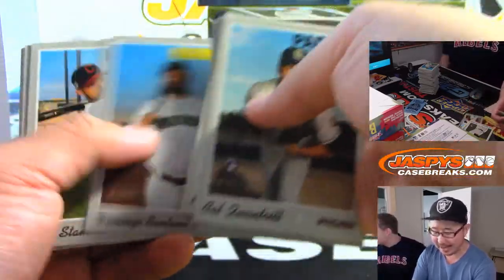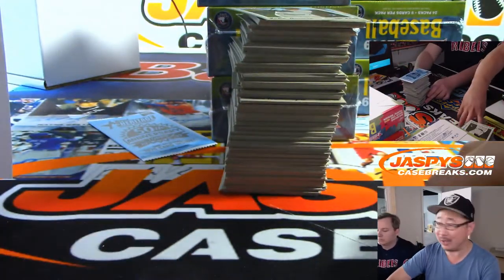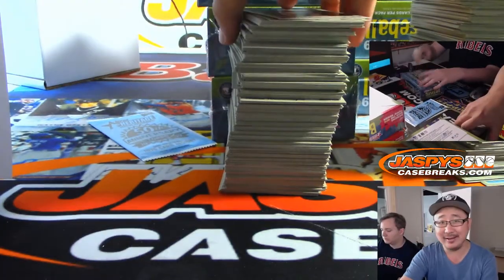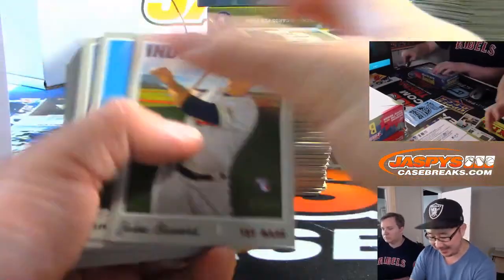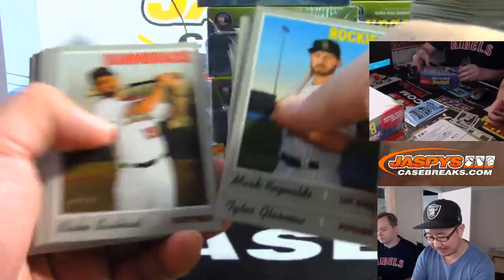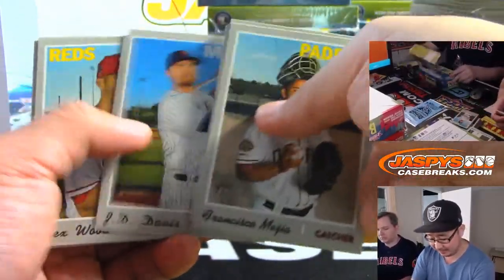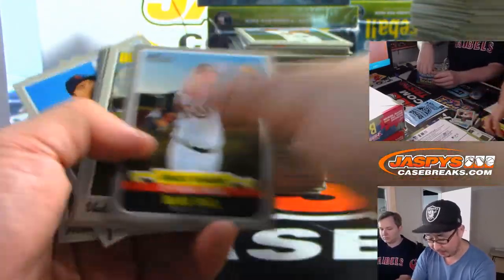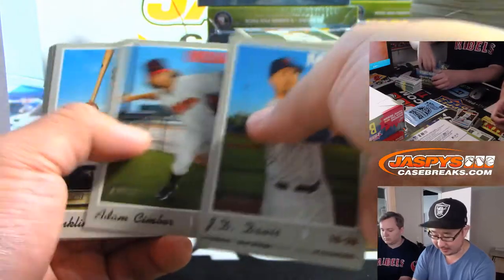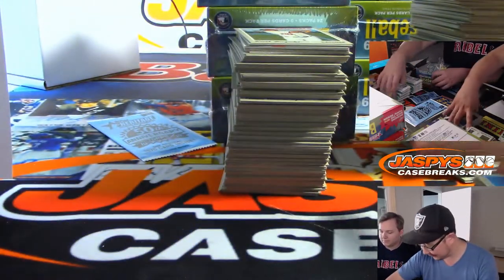I wish we could get a case of this, ladies and gentlemen, and just sit at the shop and rip this over a leisurely Sunday afternoon or something like that. That's the perfect one for this. Bring 12 people, everyone gets a box, and then we just kind of hang out, drink a couple beers, or not if you don't drink, and then hang out and just look for variations and stuff. That's it.